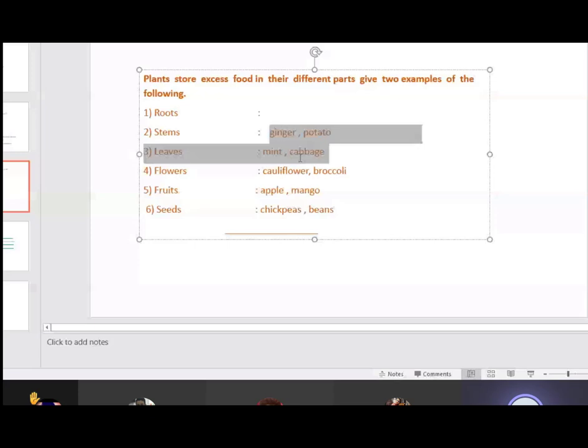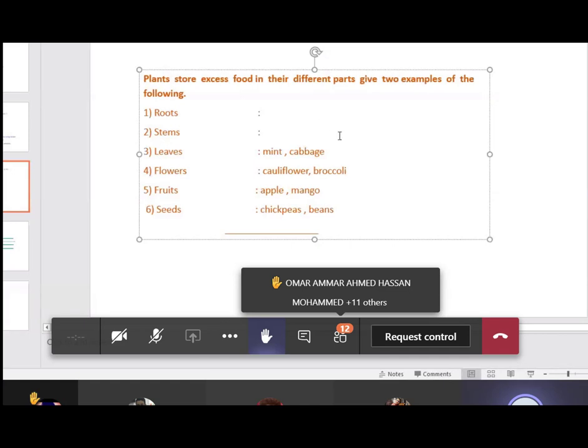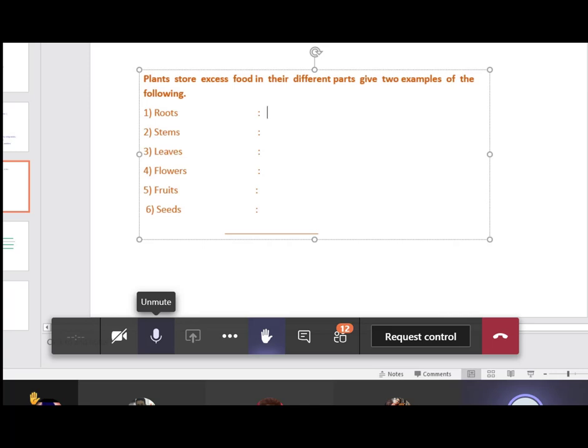Okay, children, you can see the next question. Plants store excess food in their different parts. Give two examples of the following. You can see root, stem, leaves, flowers, fruits, and seed. We have learned each part of the plant can store excess food in their body parts. So which are the two examples of roots we can use as food? Okay, now tell me the answer. Beetroot and radish.